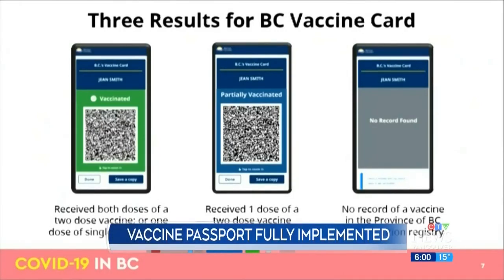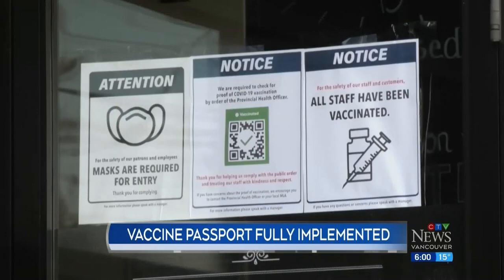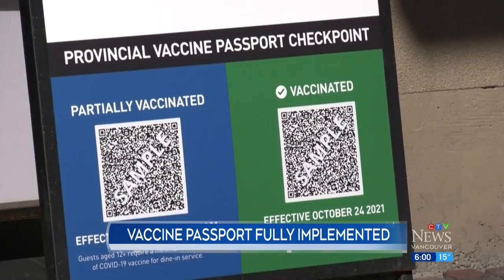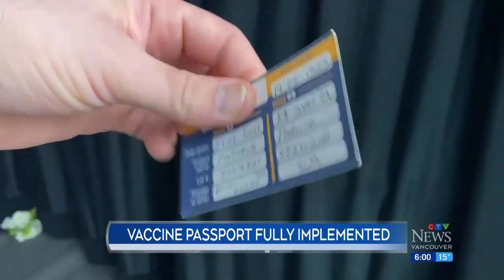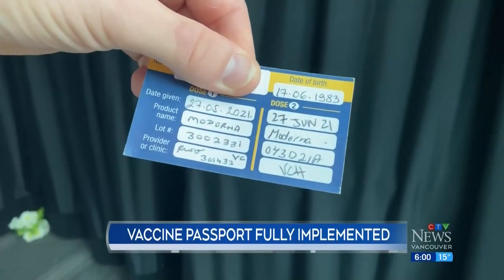BC's vaccine card is fully implemented today, meaning those QR codes are the only way British Columbians can access things like restaurants, gyms, and sporting events. Those paper immunization records given out at the time of vaccination are no longer accepted.